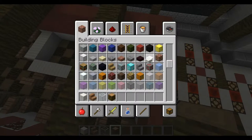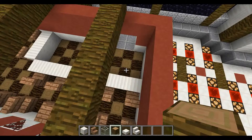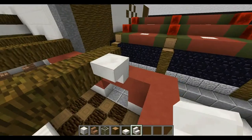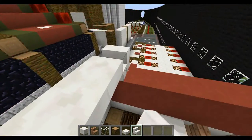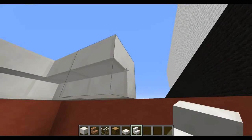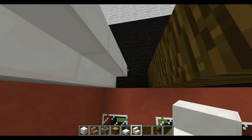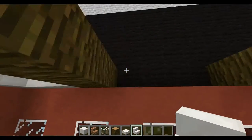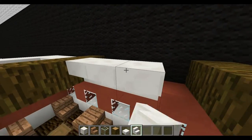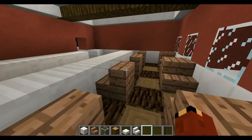Where's my panel roofs? There's that. Okay, so we're gonna do a white ceiling. There's that. And then we're gonna continue this like so. And I will meet back up with you and show you what we did with the roof. Okay, so we got a lot of the layout done for this.